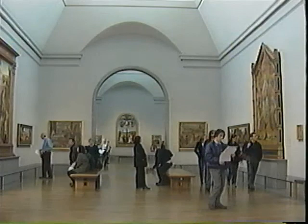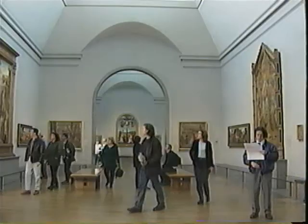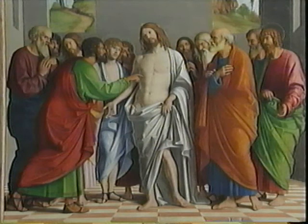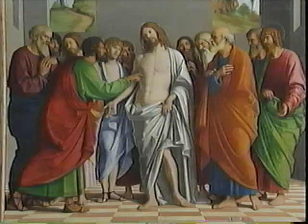It is our job here in the National Gallery to repair and to preserve what we can of the artist's intentions, to retrieve as best we may the message of their masterpieces. This can be a very complex task indeed, as it was with Cima's great altarpiece that shows St. Thomas doubting Christ's resurrection.